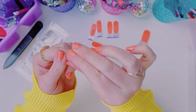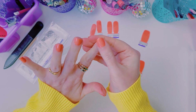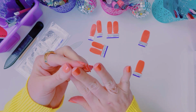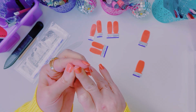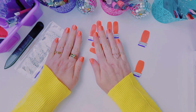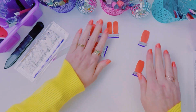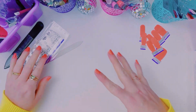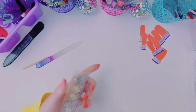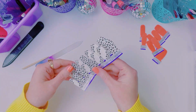But okay, here's just Lean, Mean Tangerine. Please ignore the fact that I have all of these wrinkles. Ignore the wrinkles. We are going to cover them up and you're not even going to notice them. But I love the color just by itself. I love this color. It is a really pretty orange. And I never thought I would say that because orange is not my color at all.